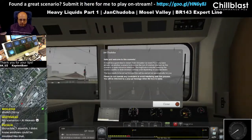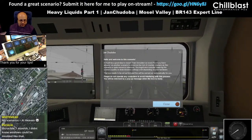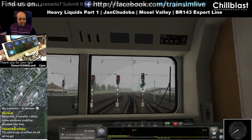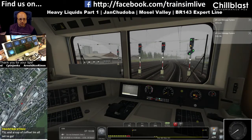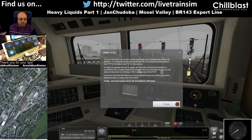Hi, and welcome to this scenario. It might be easier to restart. We've done that. Local needs to set up first, and this will be carried out automatically. So if we let it do its thing. Alright, we're set up, PZB.